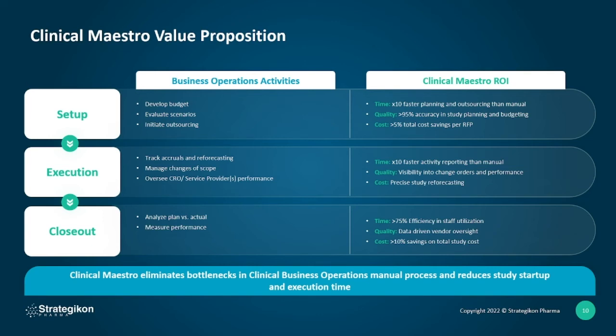Quality, of course, that's reflected in accuracy. The more we source, the more data we have, the more it goes back into more accurate planning. The same with the execution: the time spent in evaluating change orders and doing due diligence and vendor performance management is drastically reduced. During the closeout phase, we are looking at efficiency in staff utilization, and ultimately, as I spoke about before, a substantial reduction in the total study cost.